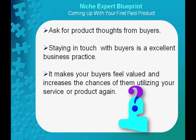Ask for product thoughts from buyers. Staying in touch with buyers is an excellent business practice. It makes your buyers feel valued and increases the chances of them utilizing your service or product again. But many businesses give buyers the chance to communicate with passive statements like, "Tell us how we're doing," or "Send comments or interests here." Instead, be particular about the input you want. Invite buyers to provide you ideas about what sort of products they'd like you to offer, or improvements they feel may be made to existing products.